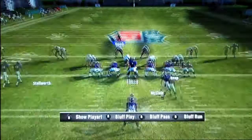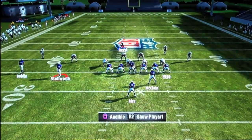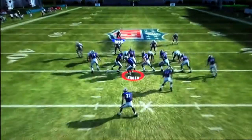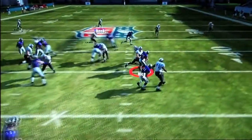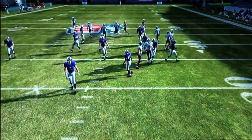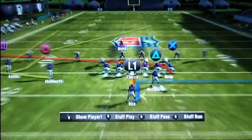I mean, if you want to run the counter weak, maybe you want to run it right, flip it right, motion Stallworth over, and then snap once it gets over here. Mix it up a little bit. Get different, and that's what's important here is what we're showing you. But this is a very effective scheme that you'll be able to use with a lot of success.